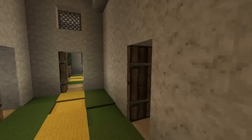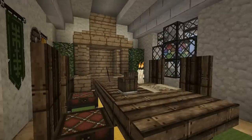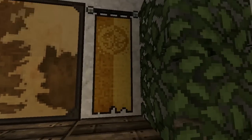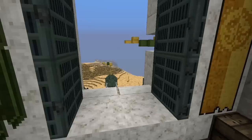Right, more bed chambers. Come on. Oh, we've got a library in here. Very cool. And a huge hearth. Check that out. Very nice. Nice sandstone hearth. Very cool. Big map of Westeros. And lots and lots and lots of books.